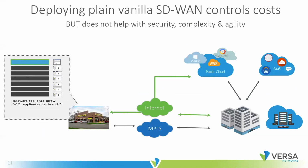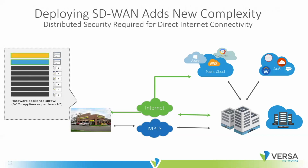The branch is now able to augment MPLS connectivity and obviously increase capacity with internet. However, a level of sprawl is not actually being addressed here. With a vanilla SD-WAN, you're still adding an appliance focused on SD-WAN, but with the internet connection being added to the branch locations, there's a need to have a distributed security strategy. And that actually adds to the appliance count in some cases, depending on branch size and various solutions, where an additional appliance is deployed at the branch location.